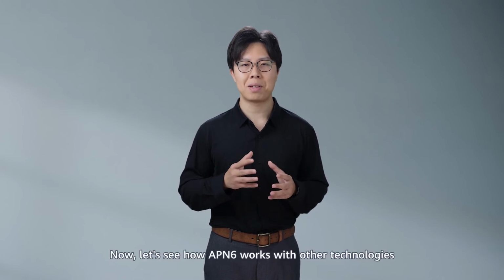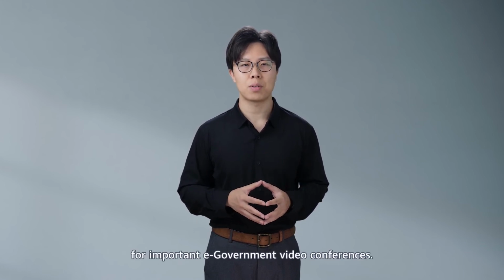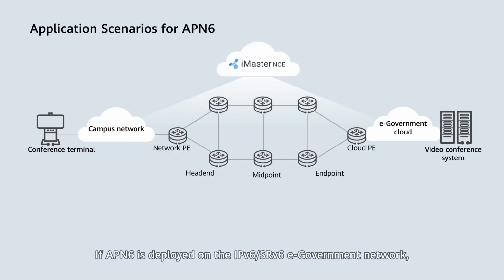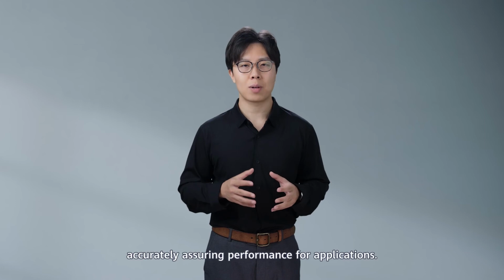Now let's see how APN6 works with other technologies to guarantee service performance for important e-government video conferences. If APN6 is deployed on the IPv6 SRv6 e-government network, the video terminal adds APN IDs into packets for important video conference traffic to convey them to the network. The network head-end maps the traffic to SRv6 paths that meet SLA requirements based on the APN IDs, accurately assuring performance for applications.